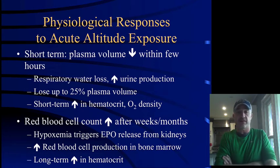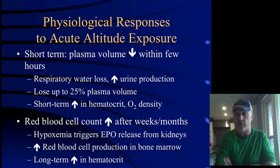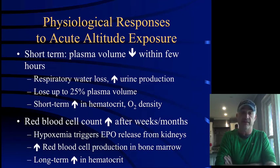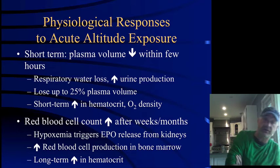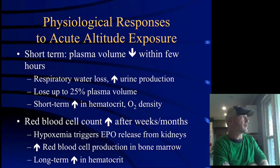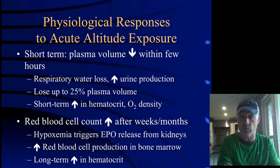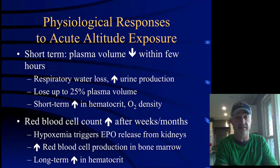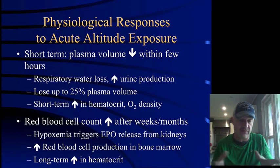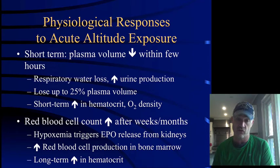One of the things that's going to happen over time is we're going to get increases in red blood cell count due to EPO and increased red blood cell production, which will give us that longer term increase in hematocrit with a higher plasma volume. But in the short term, our higher hematocrit is just due to less water. We're concentrating the blood, not putting more red blood cells into a normal blood volume. We're actually losing blood volume, and that causes that hemoconcentration in the short term.